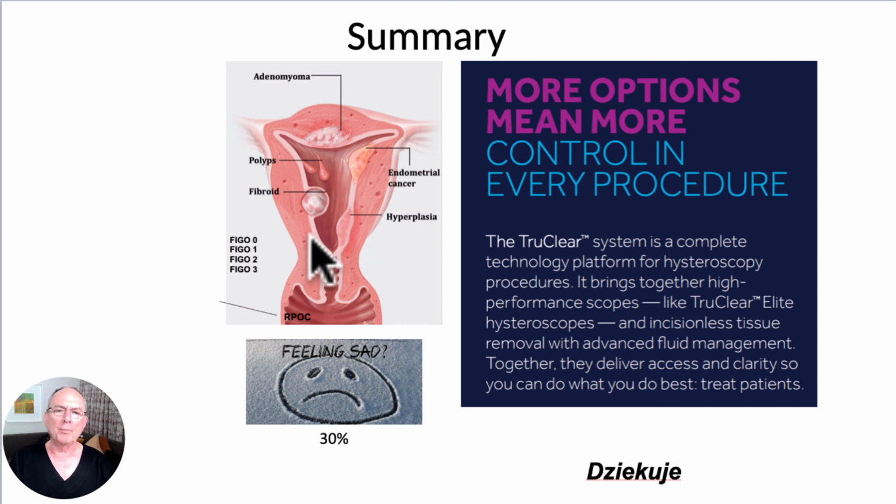So, more options mean more control in every procedure. The TrueClear system is a complete technology platform for hysteroscopic procedures. It brings together high-performance scopes like the TrueClear Elite hysteroscopes and incisionless tissue removal and advanced fluid management. Together, they deliver access and clarity so you can do what you do best, and that is to treat your patients. And right down here at the bottom, I have my emoticon of me feeling sad.